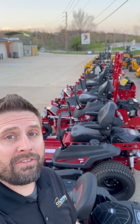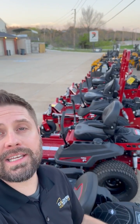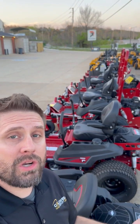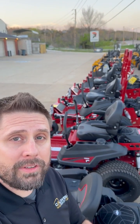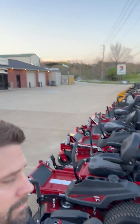I want to talk to you about a Ferris mower. We have an extra $900 in discounts on a 61-inch Ferris 500S model. I want to show you this machine because it's such a great deal. We've only got a few of them left at this price, so let me show you what we've got.